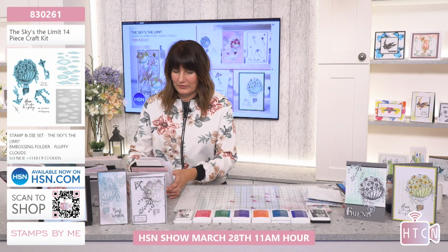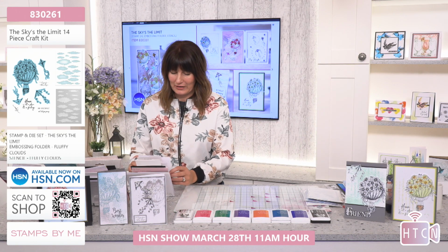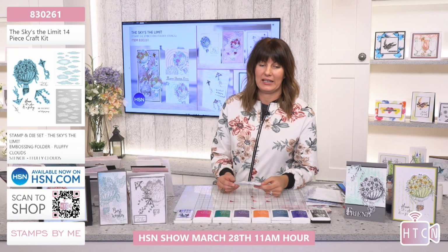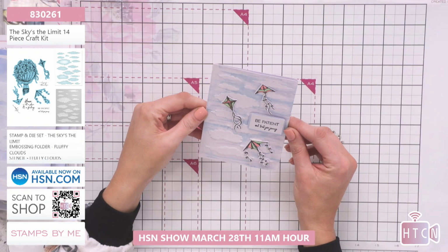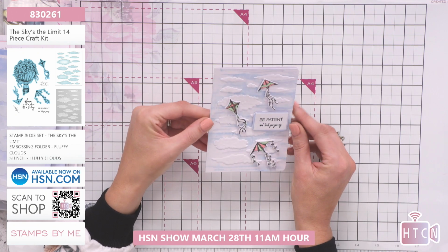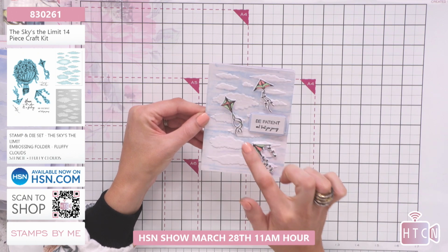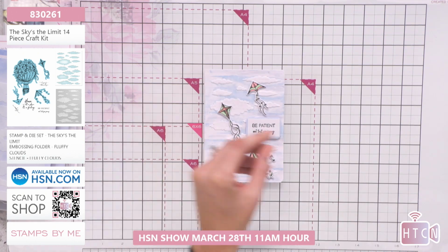Let me show you the samples. I have a whole bunch for these ones. Now, first one I'm going to show you is cloud. And I said you could pick them off a page. Check this out. Can you see the dimension in those? I feel like I could pick a cloud off. Absolutely beautiful. And those kites, because we have the coordinating dies around.